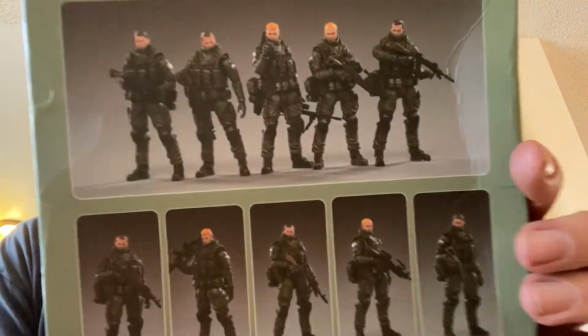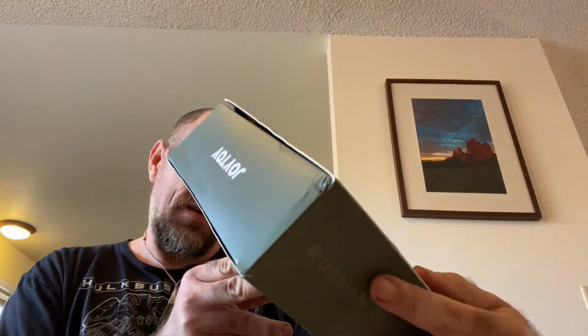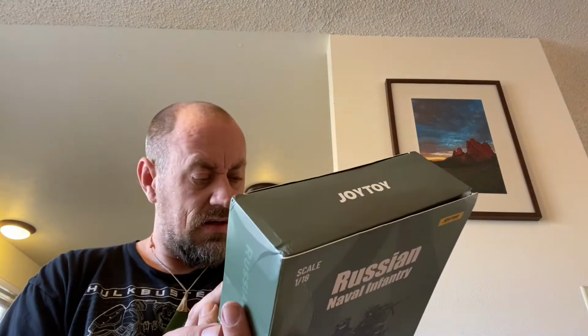Looks like just the regular heads on it, and then I don't know. Let's get into it here. Nothing exciting on the outside of the box. It just says Russian Naval Infantry.